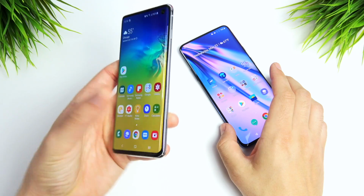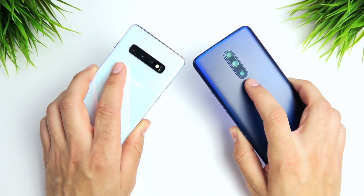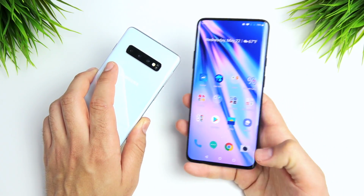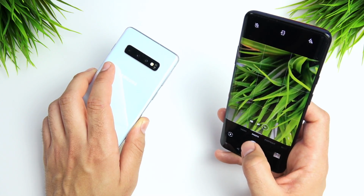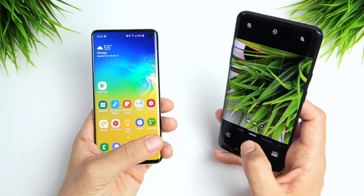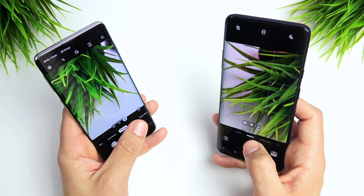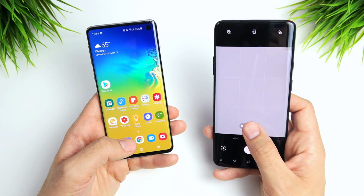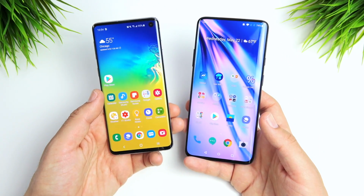Okay, so talking about the cameras really quickly, both have triple cameras. The wide angle camera is wider on the S10. You have a 3x telephoto here for the OnePlus 7 Pro, so it'll get a little bit closer on that telephoto than the 2x telephoto here for the Galaxy S10, but the wide angle camera just looks a little bit better on the S10. Also, I think the shots just turn out a little bit more vibrant for the S10 as well, a little bit cleaner looking.